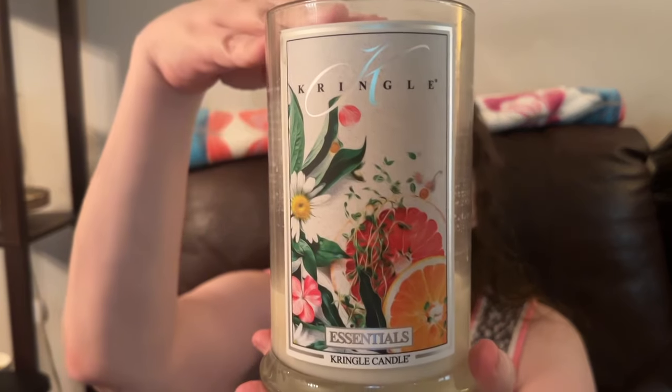And then last from Kringle, I'm actually not finished with this. I still have a few more burns in this, but I think I will finish this up before trash night. So I decided to go ahead and talk about it because I don't expect any more problems from it. I think she's going to finish up fine. And it is a repeat candle that I've burned time and time again. I never have a problem with this one. So I'm going to go ahead and talk about it so I can put it out with the trash when I finish it up. This is Kringle's Essentials.